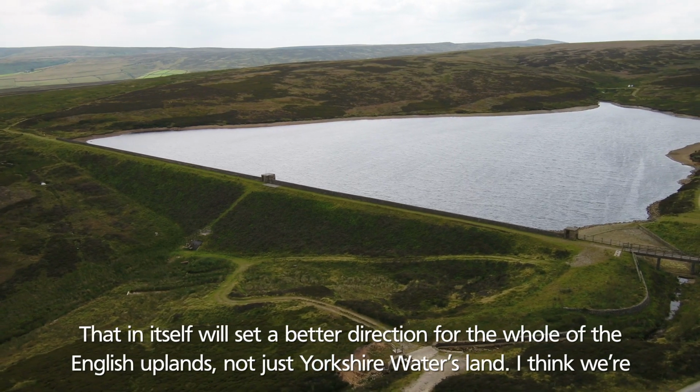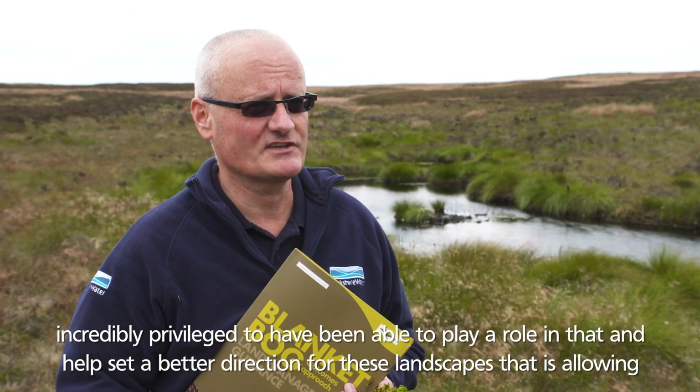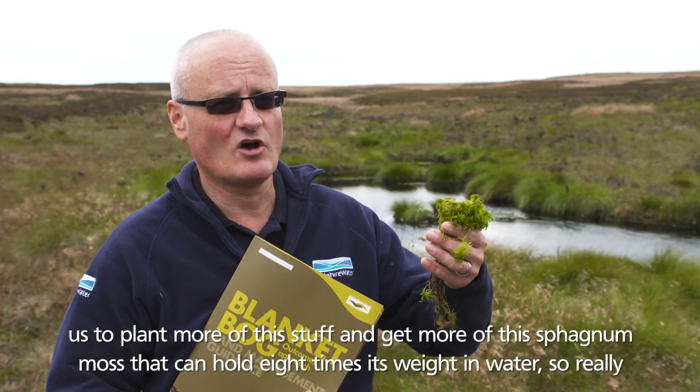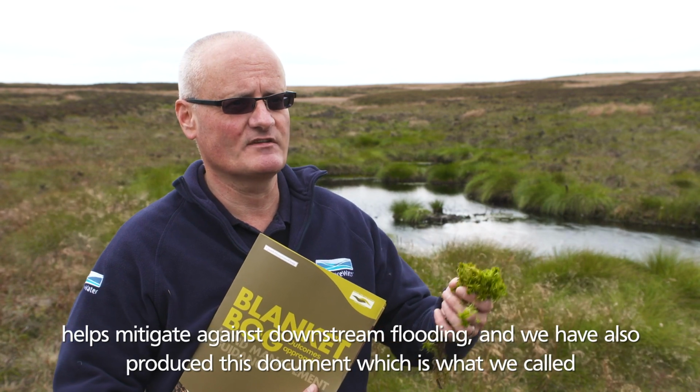I think we're incredibly privileged to be able to play a role in that and help set a better direction for these landscapes. That's allowing us to plant more of this sphagnum moss, which can hold 8 times its weight in water, so it really helps mitigate against downstream flooding.